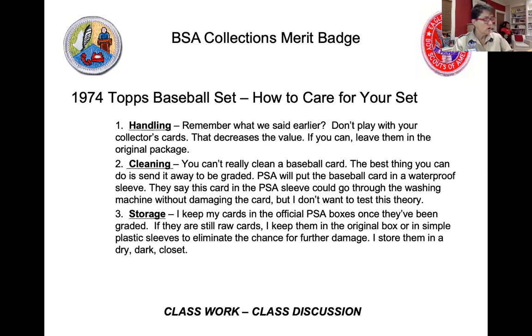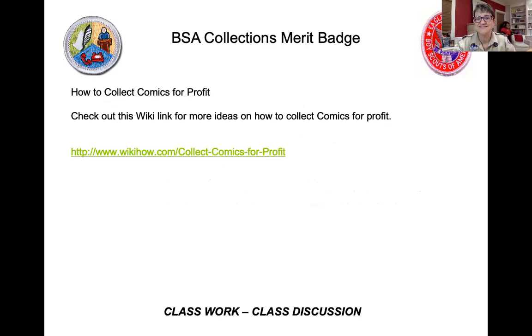PSA will put the card in a waterproof sleeve. And they say this card in the PSA sleeve could go through the washing machine without damaging the card, but I don't want to test the theory. Storage, the collector told me, I keep my cards in the official PSA boxes once they've been graded. If they are still raw cards, I keep them in the original box or in a simple plastic sleeve. This one is in a simple plastic sleeve. Can you see that? To eliminate the chance for further damage, I store them in a dry, dark closet.